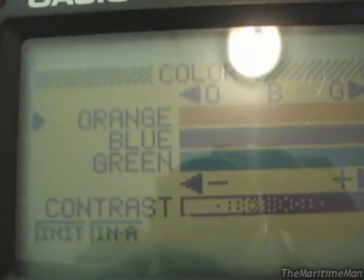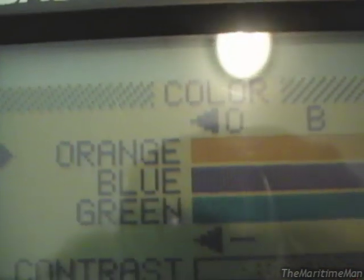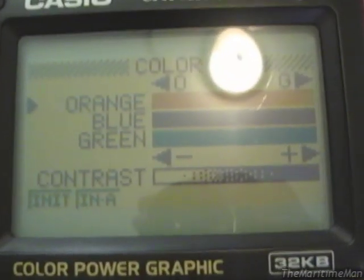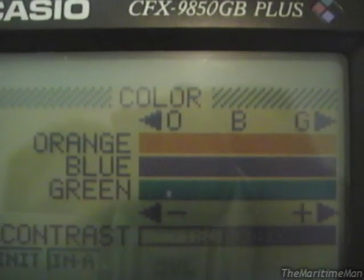And likewise, I can screw around with these. I can make all the colors orange. I can make orange green and blue orange and green blue, or you know, whatever you want. But yeah, how this works is very interesting.